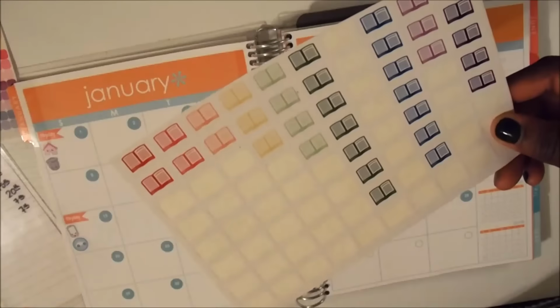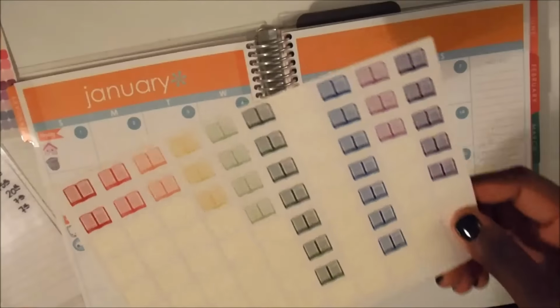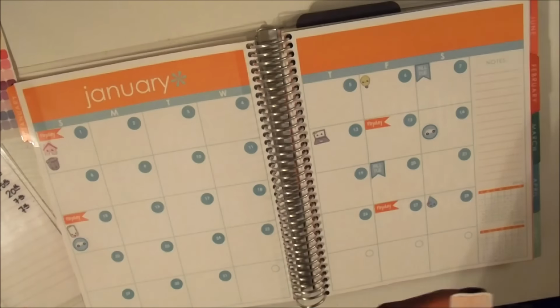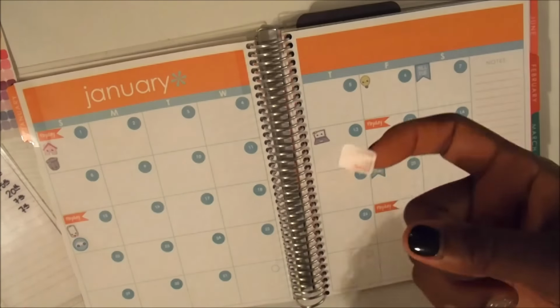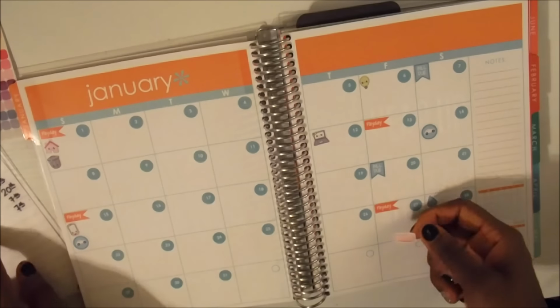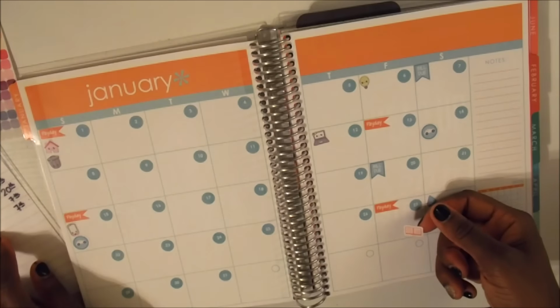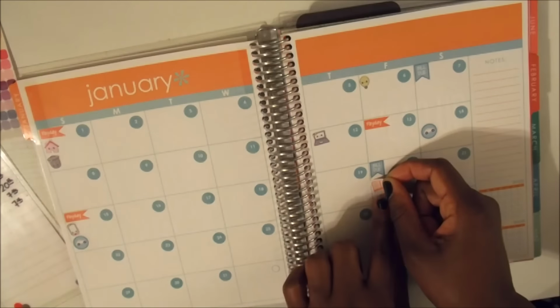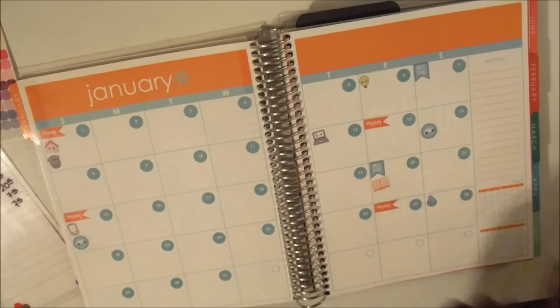Alright, so I grabbed another sheet here. These are little books, and again, they're from Libby & Co., so hopefully you guys can see those there. I'm going to use this to mark my husband's student loan payment, because he studied, so that is fair. Let's see here. Oh yeah, renters, and then we'll do the student loan in this guy. So we'll do that one.